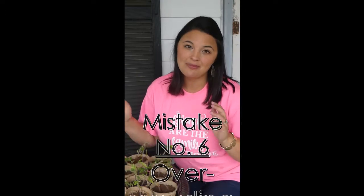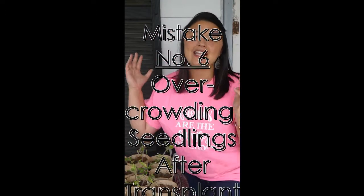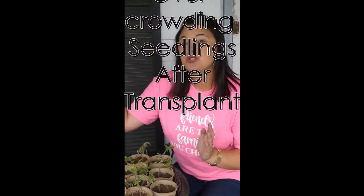Mistake number 6 that I made when starting my tomatoes from seeds indoors is overcrowding. When you transplant your seedlings into the larger containers, you really want to go in and select the strongest seedling, and you want to either transplant that one up or pluck out the one that isn't growing as well. Well, I didn't do that. I thought, well, the more the merrier. We're just going to share all this space.